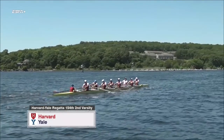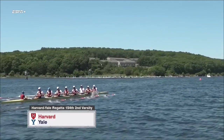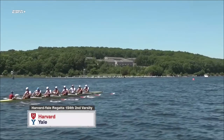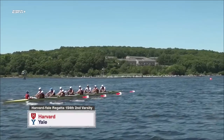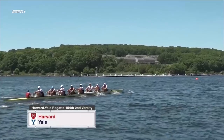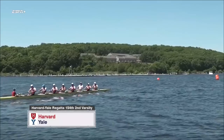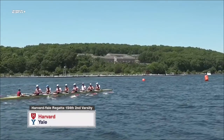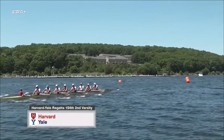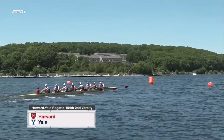And now here we go. If we can get a camera shot of the Harvard crew making it through this slightly narrower portal, if you will. So Harvard now has reduced their rate of striking to 33. And that is like a no chances version of the race here, that they're going to try to stretch it out at an efficient lower cadence.